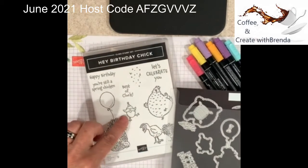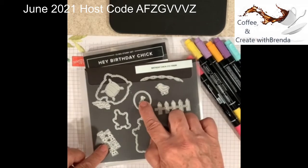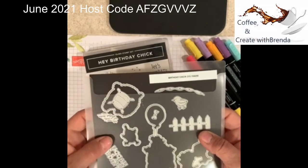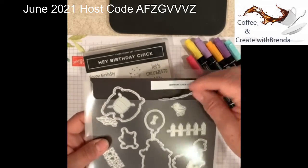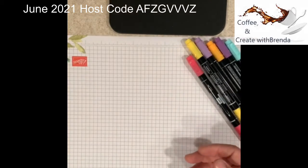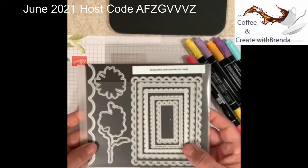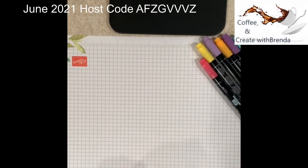You get one die for each of the chicks, and then there's a happy birthday, this little picket fence, a bow, these little hash marks that look like where chickens have walked, little footprints, a feed bag, a little chick, and this little party banner. So today I'm going to be using these along with the scalloped and contour dies. I want to use this scalloped rectangle with the stitching around the frame for our project. So let's get started. Here's what I have.